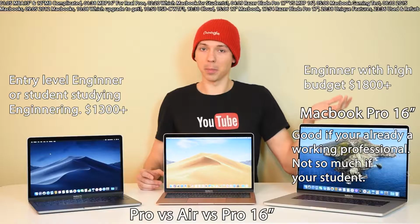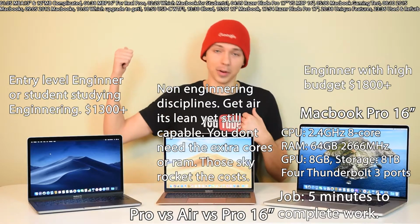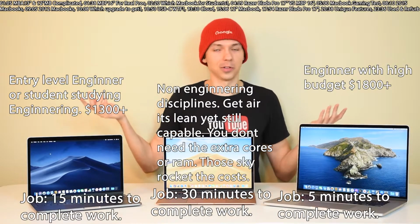And say, for instance, if you're compiling a video, it may take only 5 minutes to compile it, 5 minutes to upload to the internet, as opposed to, say, on the MacBook Air, it could take you 30 minutes to compile the video, 5 minutes to upload to the internet.